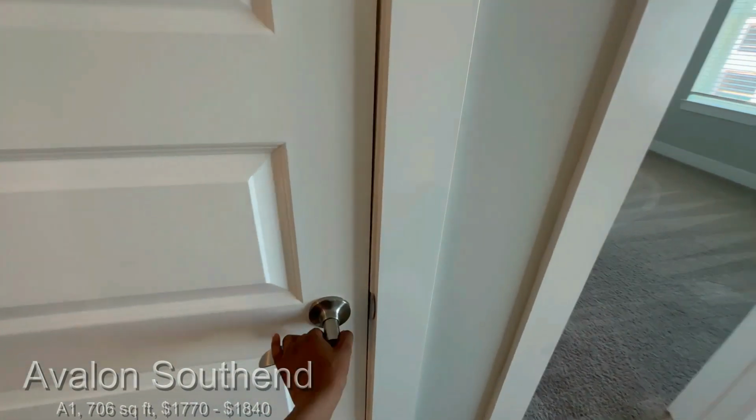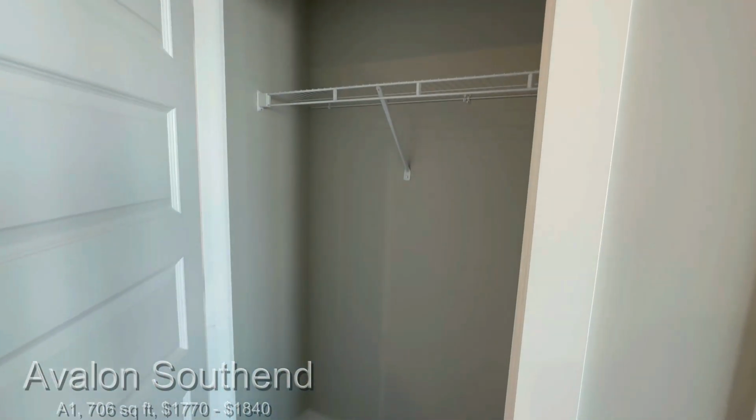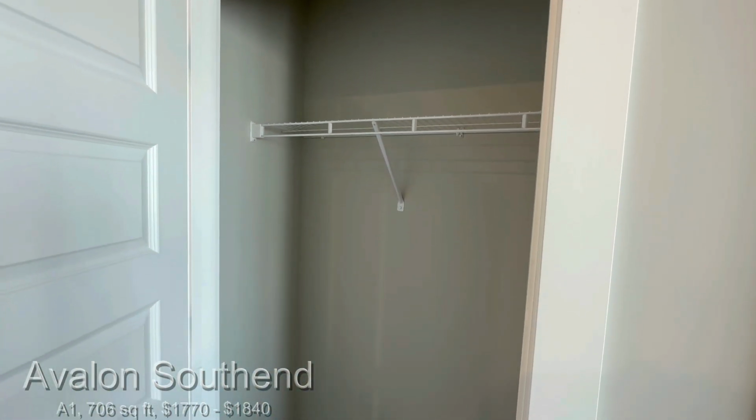And then here is a coat closet for extra storage, which is always a super nice bonus to have.